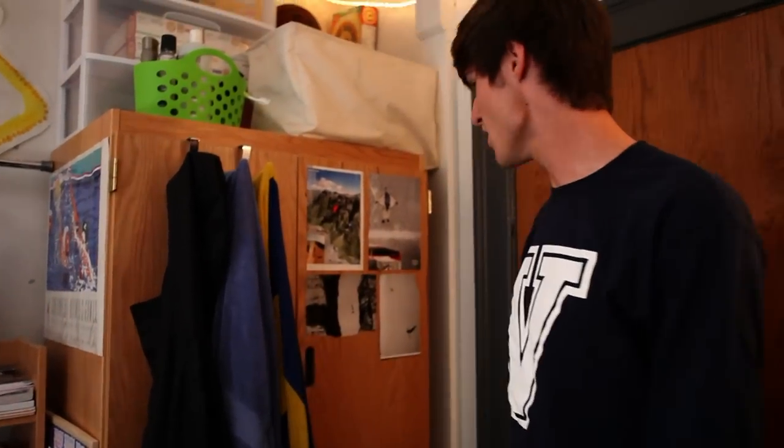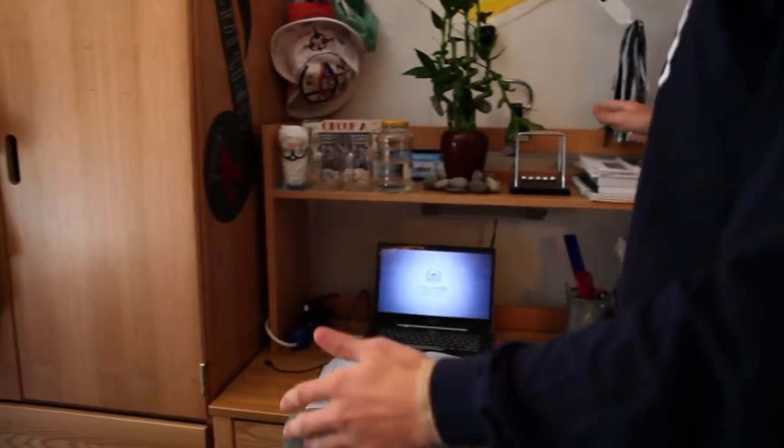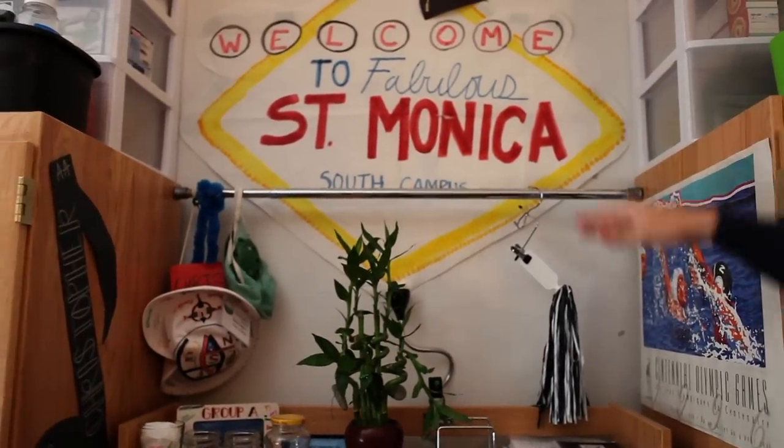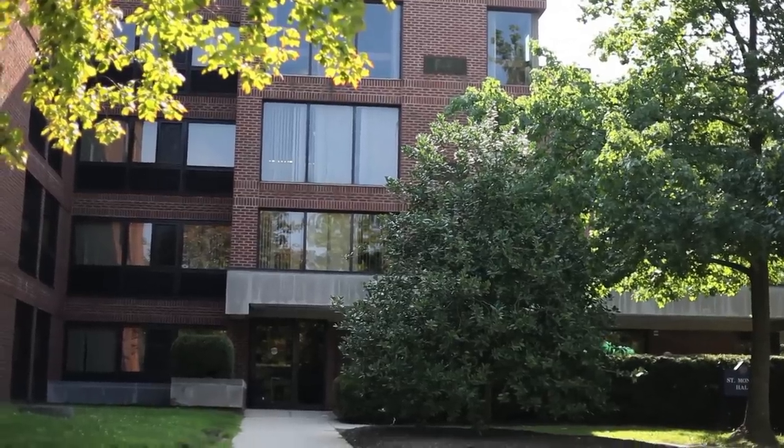Well, let me start by showing you this half of the room. We got about 144 square feet. It's pretty roomy. We make do in here. So, classic dresser desk setup. I think it's the best. Welcome to fabulous St. Monica Hall. Grabbed this from last year when we were freshmen, rocking it in St. Mo's.